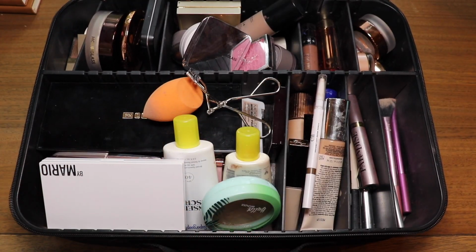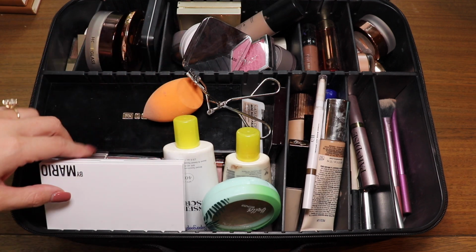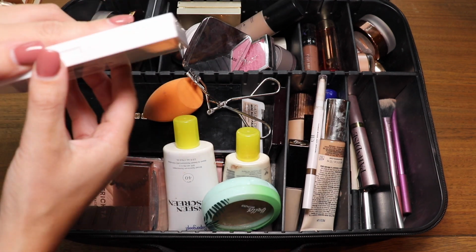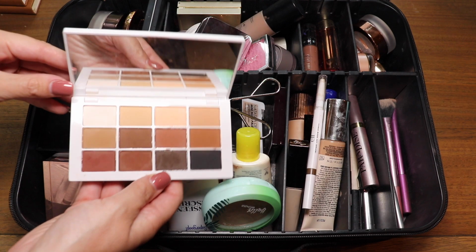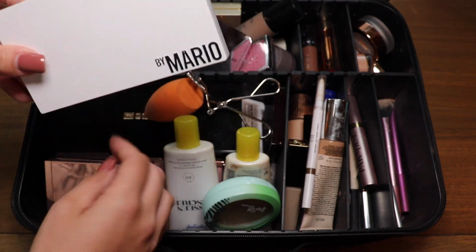Okay, so here's what my makeup kit's looking like. It is a mess. I'll tell you that much, and I wish it could just look cleaner. This is what I use on the daily. Of course, I don't use everything every day because that would be a lot. Let's just get started with this big section. So Makeup by Mario. I use this not as often as I thought I would, but it's a really good palette to complement shimmers. So I definitely want to keep this.